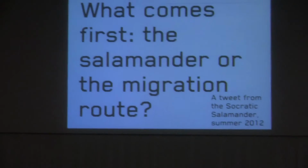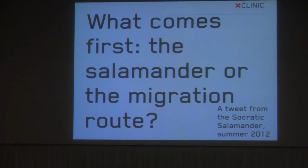It only takes, I think it was 10 cars per hour to ensure a 75% kill rate on roads that is safe. Anyway, this is a salamander superhighway that the salamanders can enter. When they enter, actually, there is a PIR sensor. So as the salamander is going through, they can tweet, "Hi honey, I'm coming home." This was set up in the Socrates Sculpture Park, so the Socratic salamander tweeted important questions like, what comes first, the salamander or the migration route?